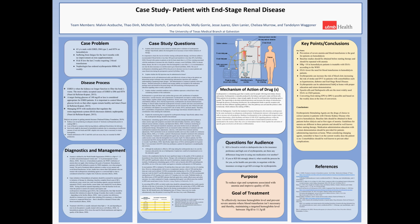The best choice of oral medications to control blood sugar is glipizide, due to only inactive metabolites being excreted by the kidneys. Managing hypertension with medications that regulate the renin-angiotensin system decreases diabetic neuropathy.